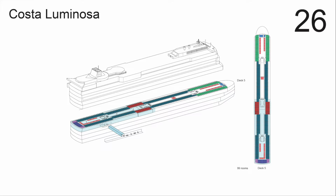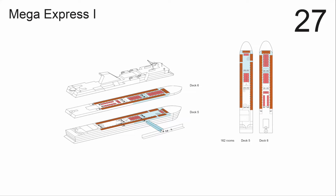Another example like this is the ferry Mega Express 1, another client of Ente Bacini's dry docks. In this case, we can see 2 of the 3 passenger decks. Here we have decided to take about 160 rooms, which are most likely single bedrooms. Every other area of the ships other than the ones which are marked is closed to the passengers.